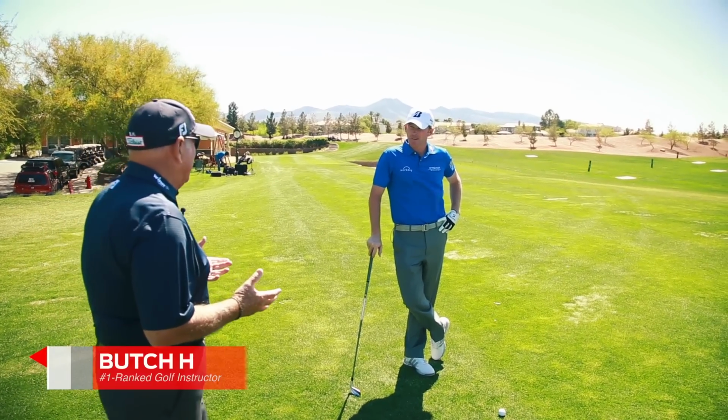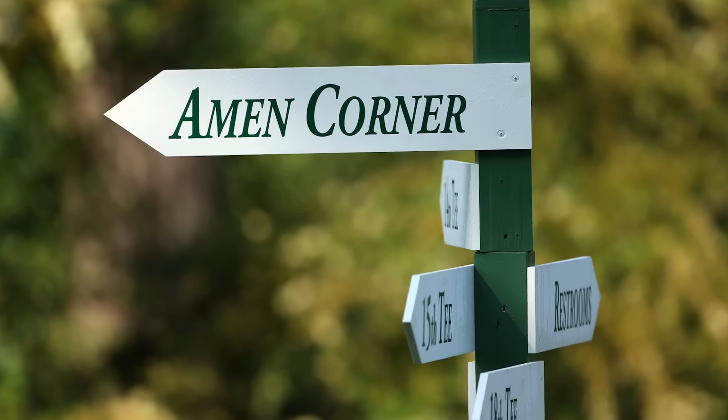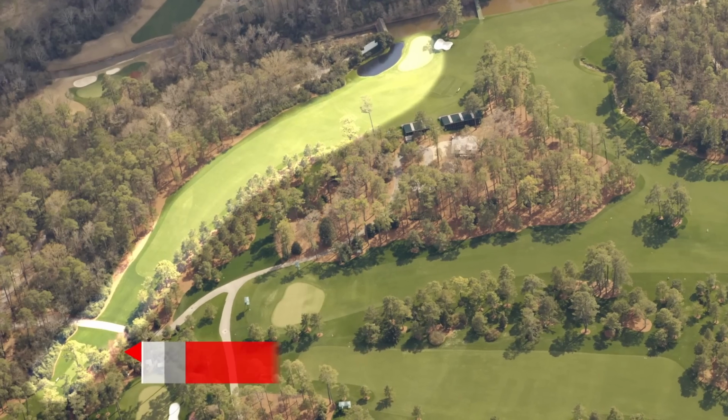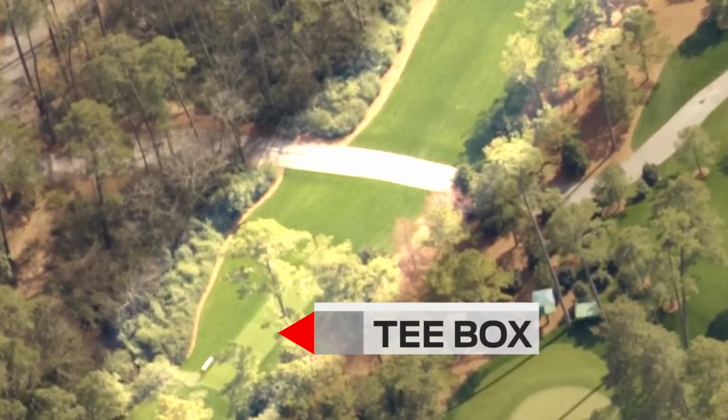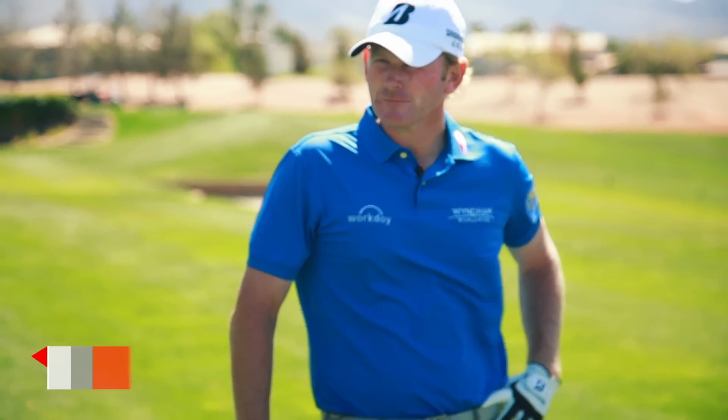Brent, let's talk about Amen Corner. Masters coming up next week. Let's go with 11. You hit a good drive, you're at the top of the hill. Interesting because depending on where the tees are in the wind, you can have anywhere from what, 215 to 175 yards. Yeah. I heard Ben Hogan say once that no matter where the pin was, he never shot at it. He always tried to put it on the right side of the green. What's your philosophy for playing 11?